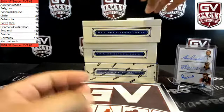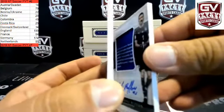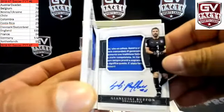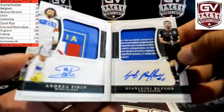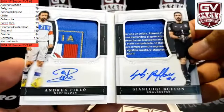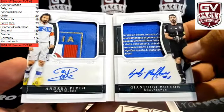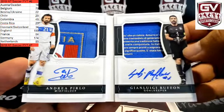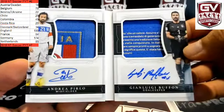Alright, book time. Let's see who's on this book here. Ooh. Ooh. How about those patches? Wow. Wow. Andrea Pirlo and Gigi Buffon for Italy. That is disgusting.